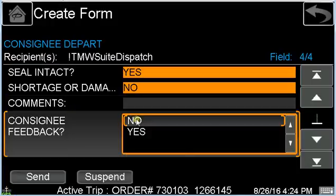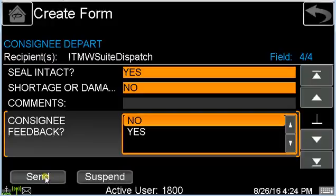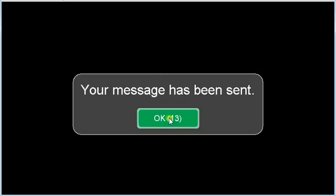And below there we have the company feedback again. So if you don't want to provide feedback, you can just say no, and that's the end. So we'll press send. Again, we'll get a notification that a message has been sent.